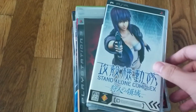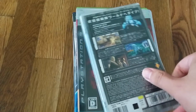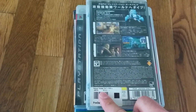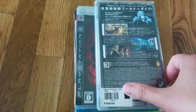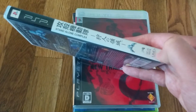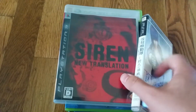And this is Koukaku Kidotai Standalone Complex, which is my favorite anime of all time. This game is probably not going to be my favorite game of all time, but it is a game that was released in 2005. Oh, and here you can see where I replaced the gnarly broken case with one I got from GameStop for $3, which was originally a golfing game. I peeled that sticker off, and as you can see, it doesn't have the serial rating. That's how old this game is. So this will be joining the lineup for my next PSP pickups video. So look forward to that.